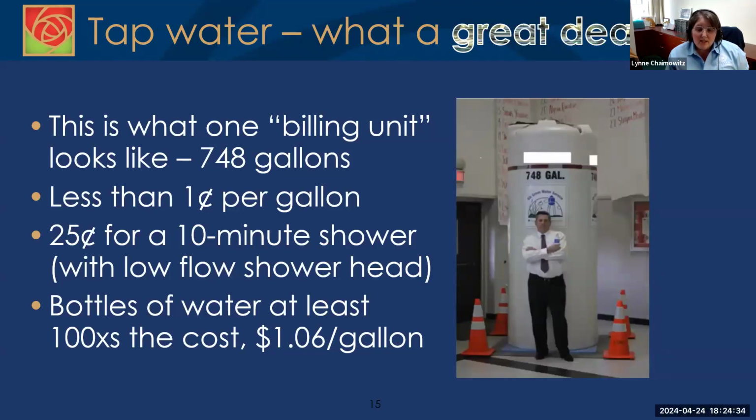All that being said, we can't communicate enough what a great deal tap water is and what a value it is. So we're going to be using some terms in the presentation that I wanted to go over before we started talking about the details. For 1 billing unit, or for 100 cubic feet, 1 HCF, that's 748 gallons. I wanted to credit this photo to our former AGM of Finance, Sherry Thomas, but she provided this to give us a very good visual of what 1 billing unit is. You get all of this, and this gentleman is 6'3", for 1 unit of water. So that's less than 1 cent per gallon. That's a quarter for a 10-minute shower with a low flow shower head. And as that compares to bottled water, bottled water is 100 times the cost of tap water.